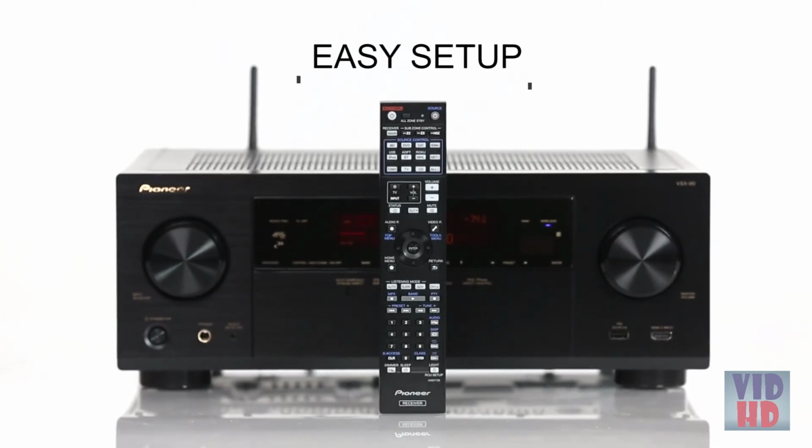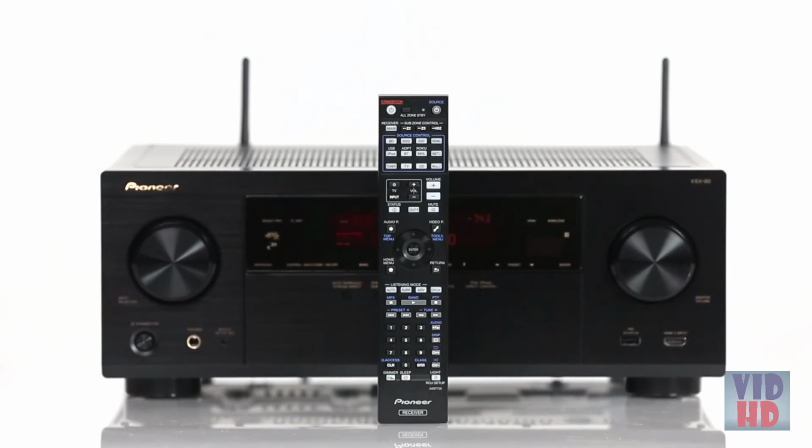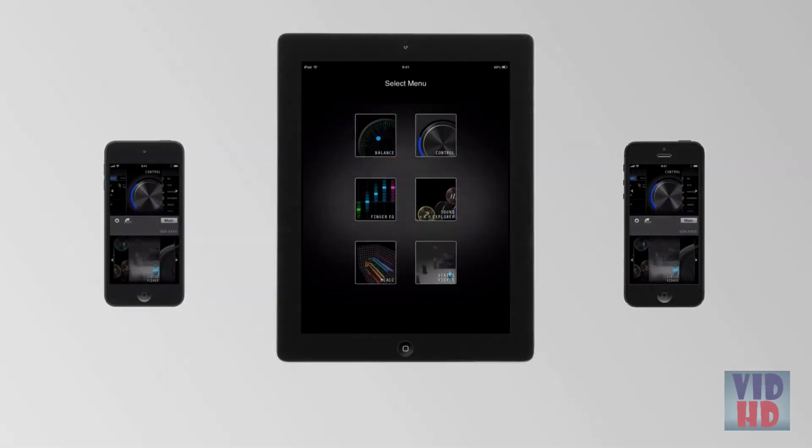Simplified setup is only one part of the user experience. Day-to-day use must also be easy for everyone in the family. The remote that comes with the VSX90 will control the entire system, or you can download Pioneer's iControl AV5 for an easier way to control the receiver.